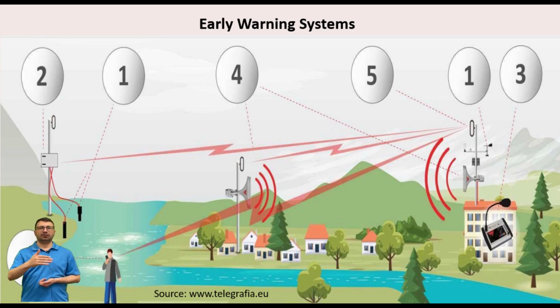as water level sensors. These sensors are supposed to send information to a central station, and this information is processed in the central station, and in dangerous cases, people will be alerted and informed about the danger.